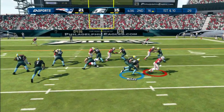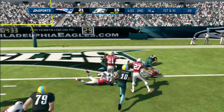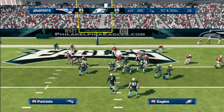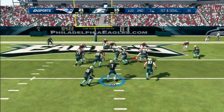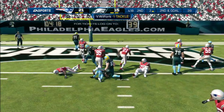Now it's time to back it up. Trying the right side. He's got some daylight. Good yardage picked up on that call. I think we should see this more often from players in this league. When you don't think you're going to make it, dive for the end zone. Good dive that time by the runner, but just short of the end zone. Another carry here. Going to be a tackle for a loss.